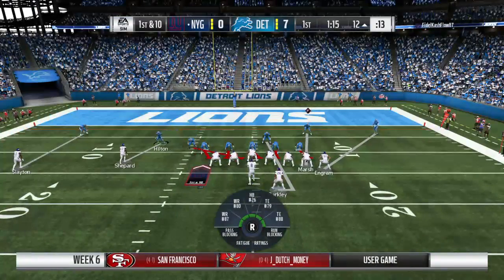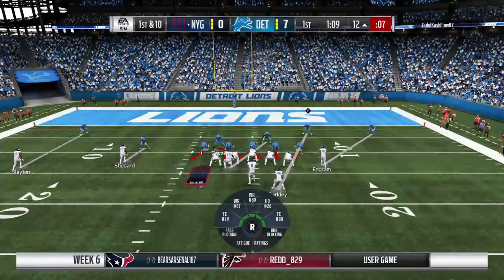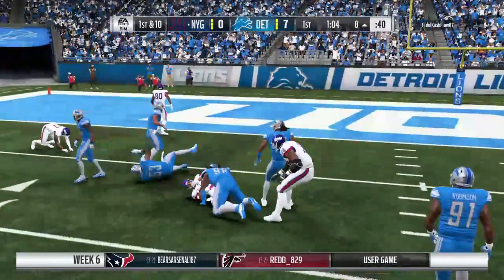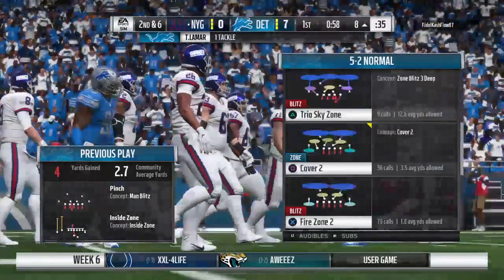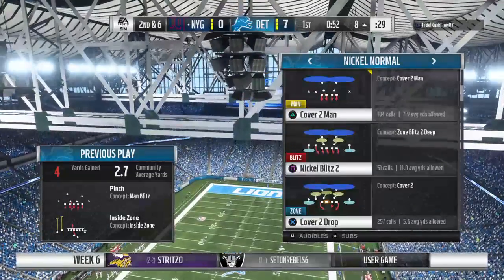Come on, let's go. White 90. They keep it with Barkley on 1st down, and a pickup of about 4 down inside the 10 to the 8-yard line. And that's one of the reasons you like to blitz even on rundowns. It confuses the blocking assignments. It doesn't allow those offensive linemen to get up to the 2nd level.